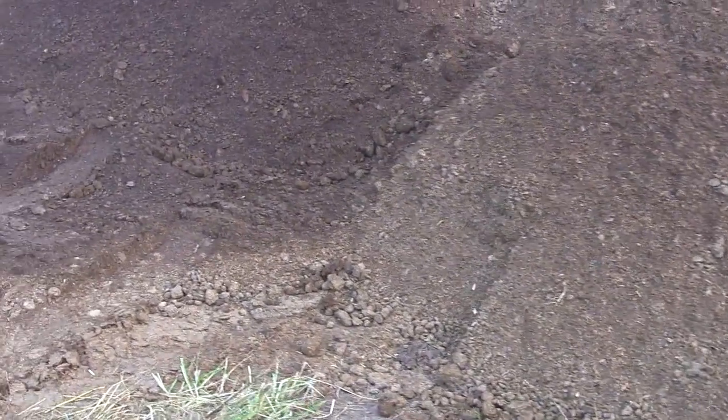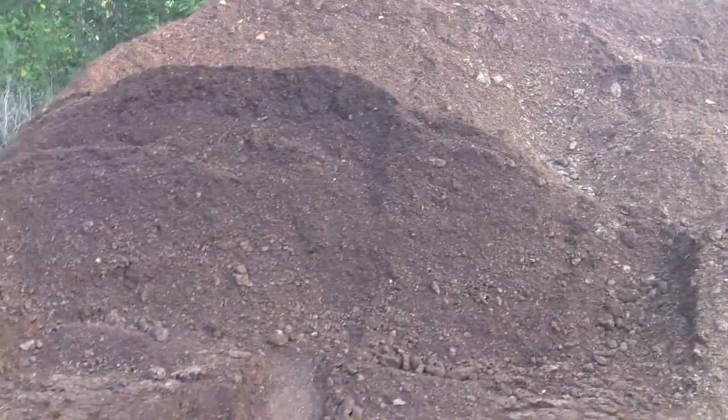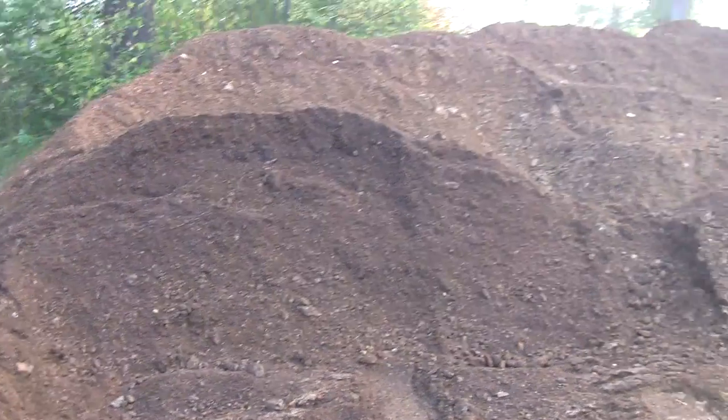It had only been so deep, so it hadn't been composting, but once this sits in this pile for a while, you'll see the worms come up through it. But this is just a gigantic mound. This stuff will last me for quite a while. I've already been using it.